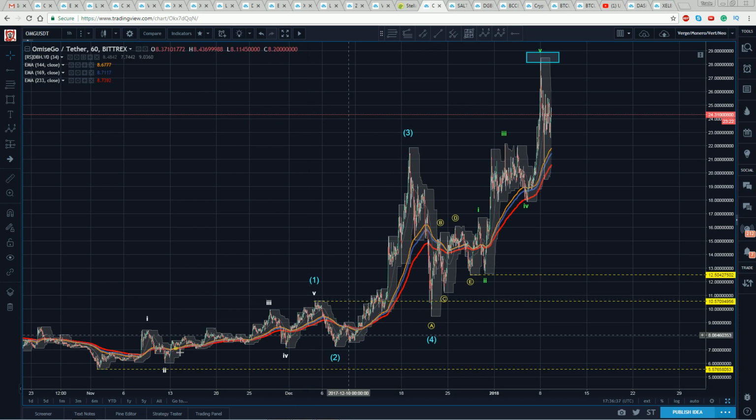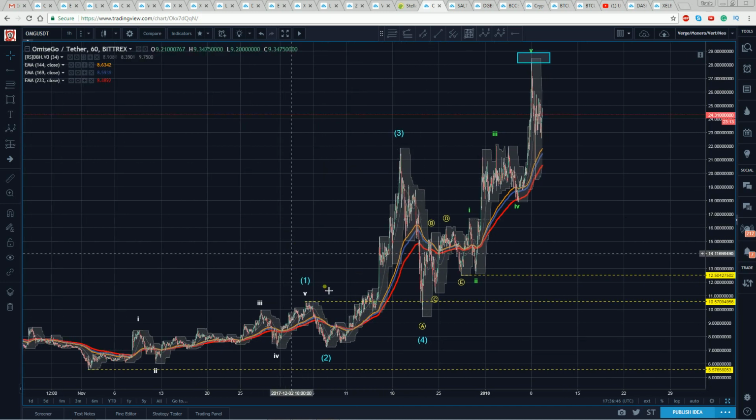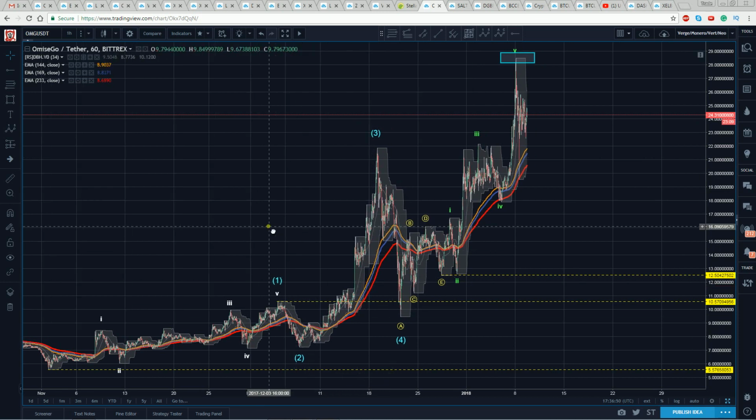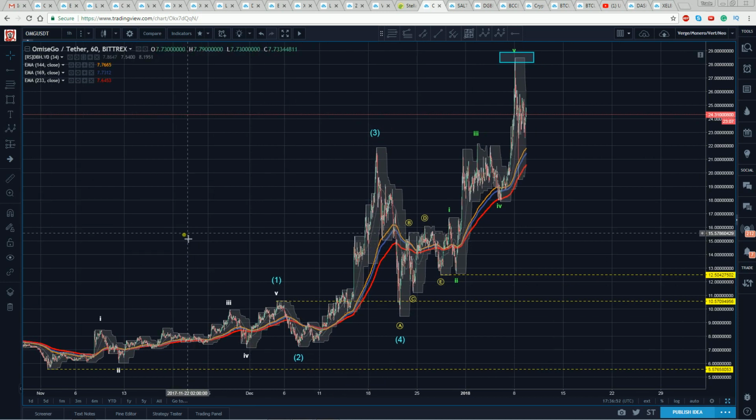So we get this leading diagonal into a 1 wave, and then the very sharp 2. Well, then here's the big action, but look how quickly that's all given back. So this is crypto. You've got to deal with the volatility. So if you're looking there, well, first you've got to say, does that make sense?